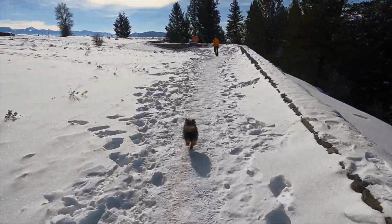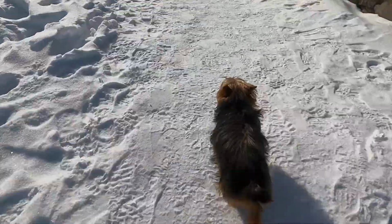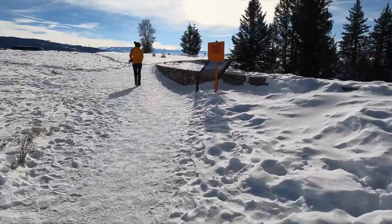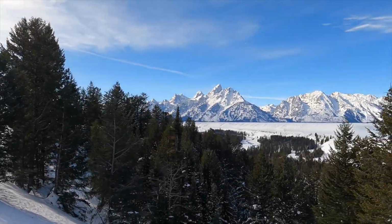Well, everyone, thanks for following along on another one of our adventures. We had a great time with the Tetons. As you can see, we are running back. We're gonna get some food in Jackson. We're gonna get some rest, and I think we have another adventure planned for tomorrow.